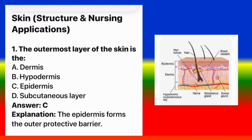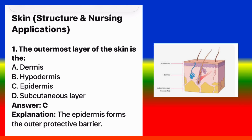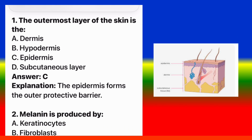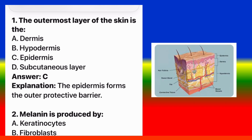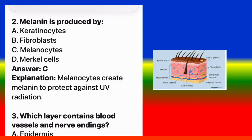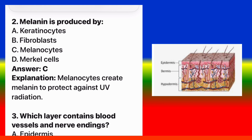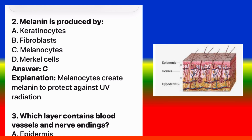1. The outermost layer of the skin is A. dermis, B. hypodermis, C. epidermis, D. subcutaneous layer. Explanation. The epidermis forms the outer protective barrier. 2. Melanin is produced by A. keratinocytes, B. fibroblasts, C. melanocytes, D. Merkel cells. Answer C. Explanation. Melanocytes create melanin to protect against UV radiation.